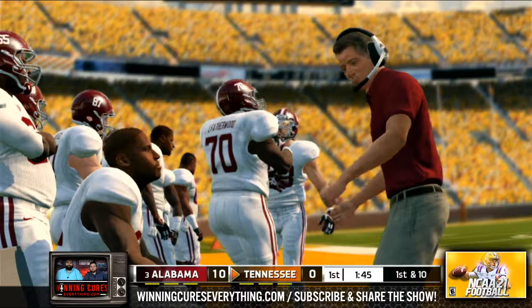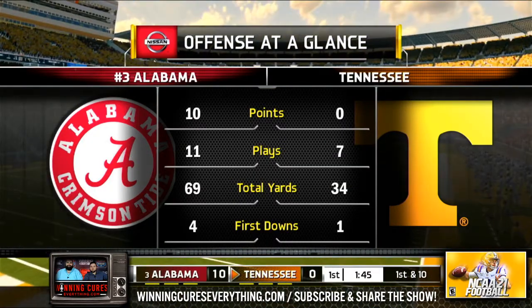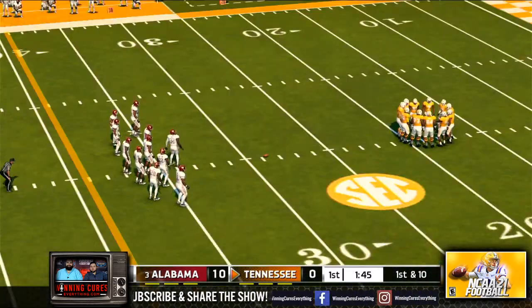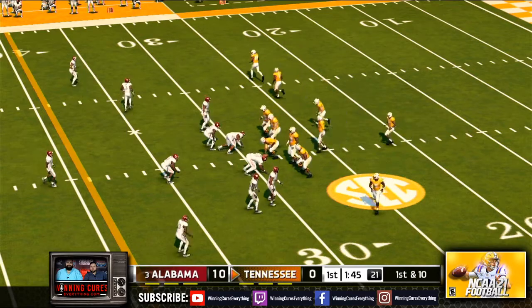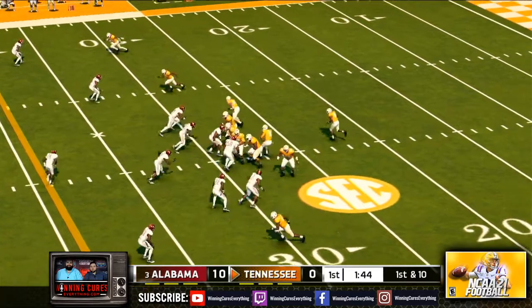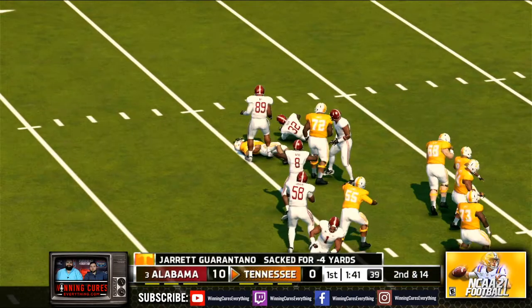Alabama's looking awfully impressive right now on defense, but we are in the first quarter. Yeah, this is about as dominant a first quarter that we have seen in a long time. But let's see if they can continue to play this well throughout the rest of the ballgame. It's going to be interesting now to see if this quarterback can put that last throw behind him. This quarterback needs to be a little bit more careful because this defense is excellent on capitalizing off of mistakes.